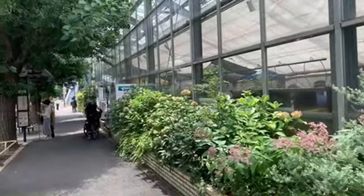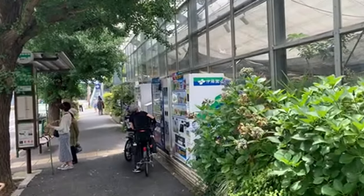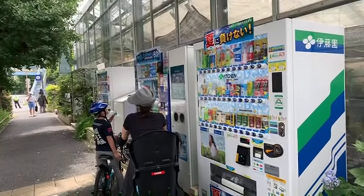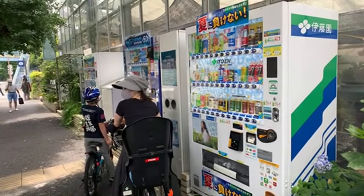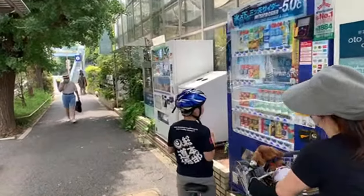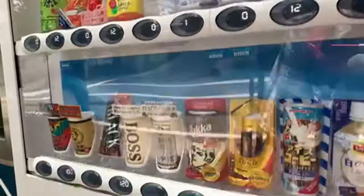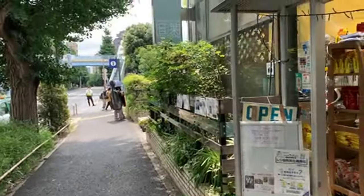Oh, guess what? I found a vending machine, people. Finally, some water. Oh, hey, Bayou. I need water so bad. Oh, please hurry, people. Please hurry. Seriously, they're gonna just stand there? Let me check this one out here. Jesus Christ, people. Water. All right, we got water, I'm hydrating. Oh, look at it. Oh, it's a greenhouse store.